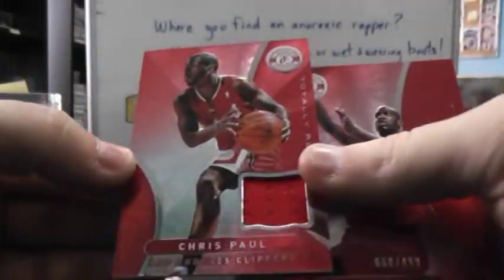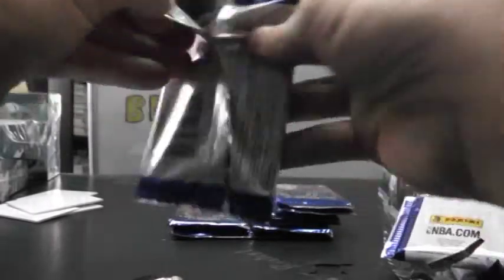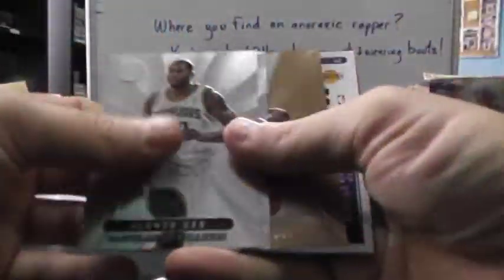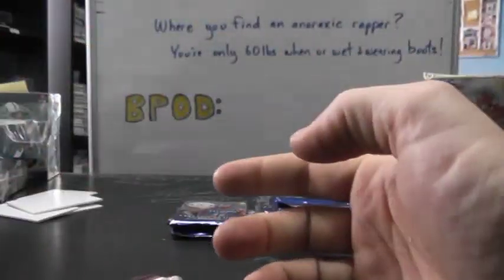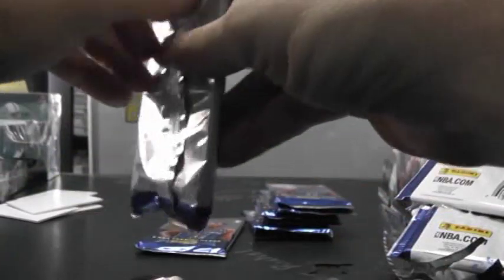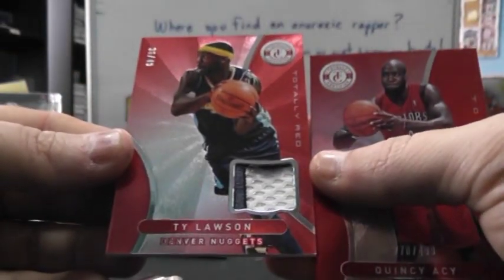Cartier Martin, $2.99. Chris Paul, jersey. Johan Petro. Another gold Johan Petro, the 25. Pau Gasol, jersey. And Kyle Korver, $4.99. Trevor Ariza, $2.99 blue. Another patch, Ty Lawson, to 49.